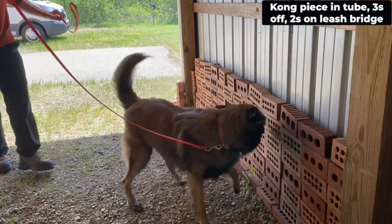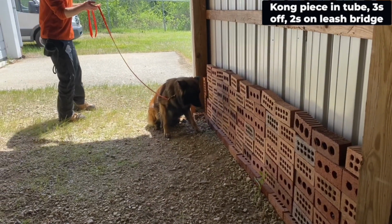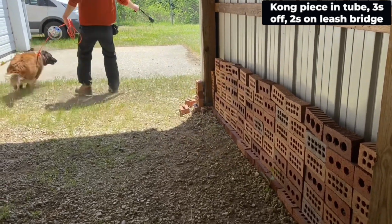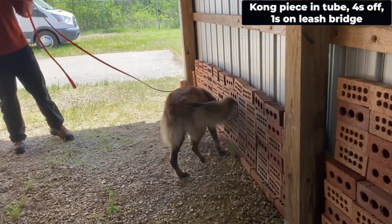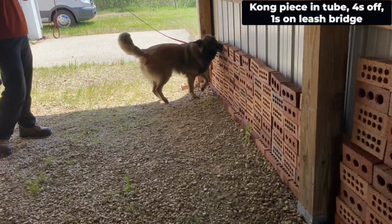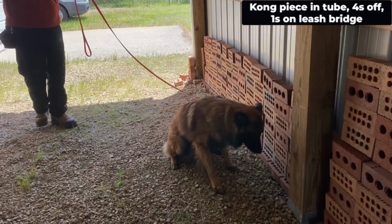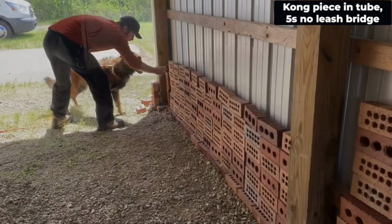Same thing, but now it's going to be 3 seconds off, 2 seconds on. I went a little fast there, but that's all right. Roughly the target that we're shooting for. Now we're going for 4 seconds off, 1 second on leash bridge. This hide was a little bit harder to find because in the very bottom corner there, yeah, there he goes. So no leash bridge till the last second, then it comes on, then he gets it.